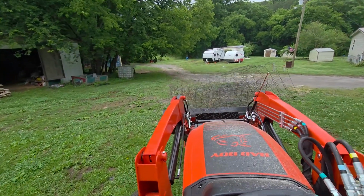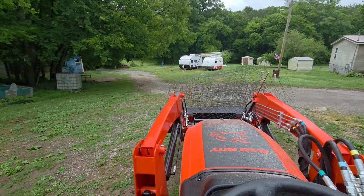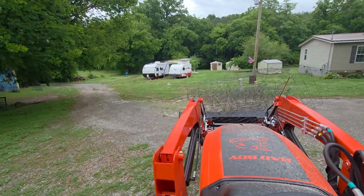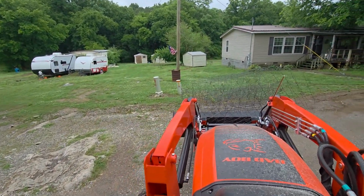So looks like we're gonna get a little bit of rain. Trying to get this project done. It's something we need to try to get done today. We'll help these girls and little guy out, keep them out of the mud for a while.